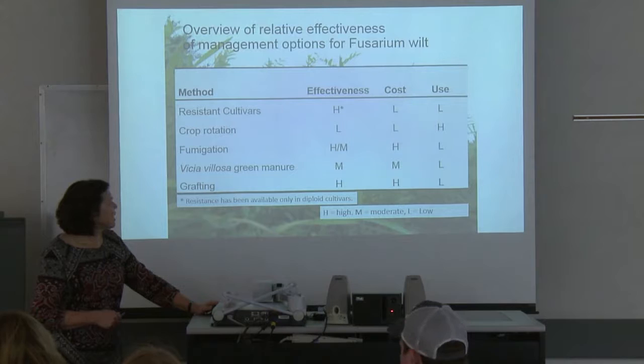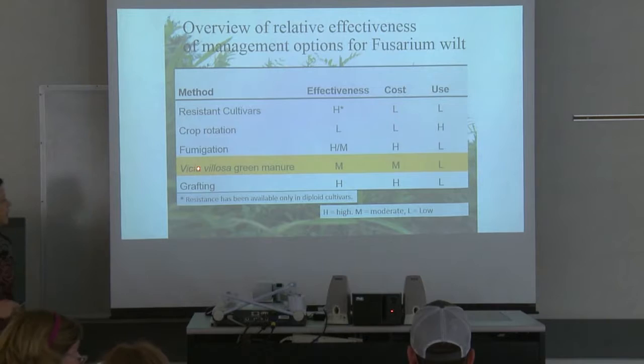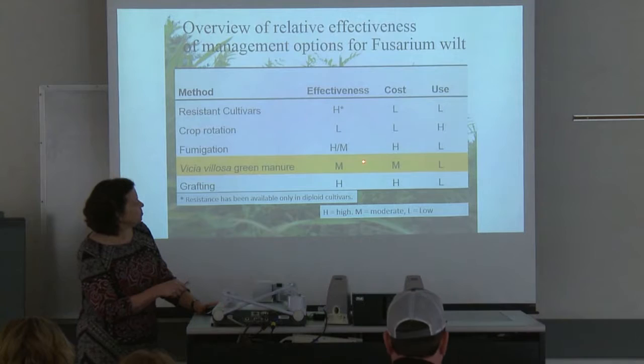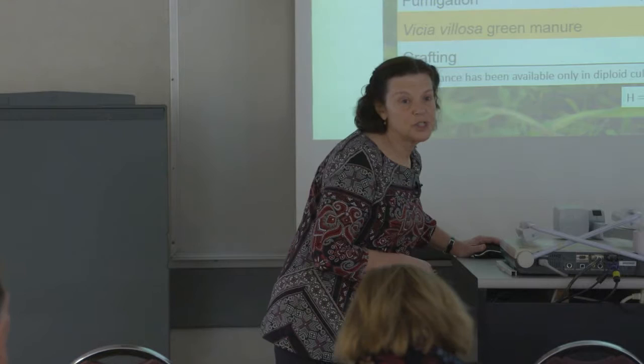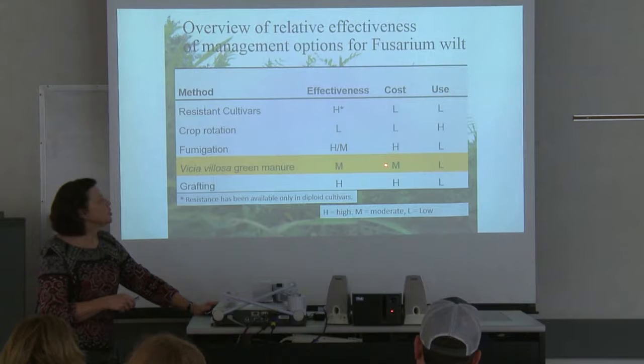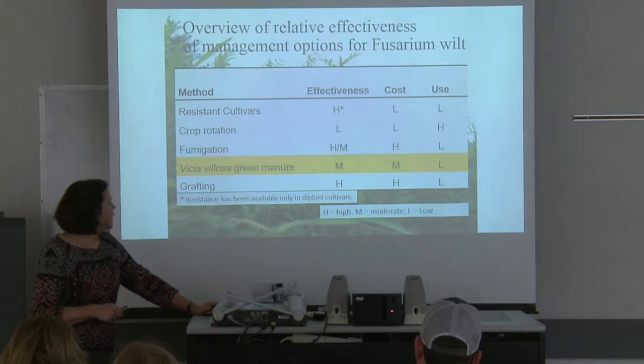But I want to focus on using a cover crop green manure, which has nice benefits. We've worked on this system for many, many years, and we know some about the mechanism of why it works. This is a hairy vetch green manure. I would say it's moderate in its effectiveness, as you'll see, but it has many beneficial attributes.